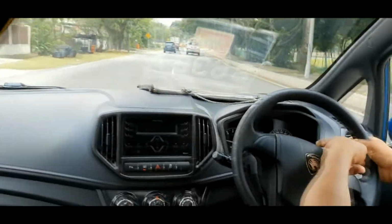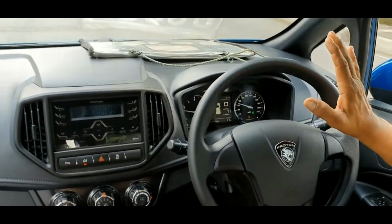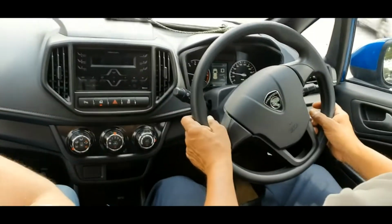Correct. Okay. See, even the standard has economy mode. Can you see the eco light on? That means I'm driving at a consistent speed, and not up, down, up, down.